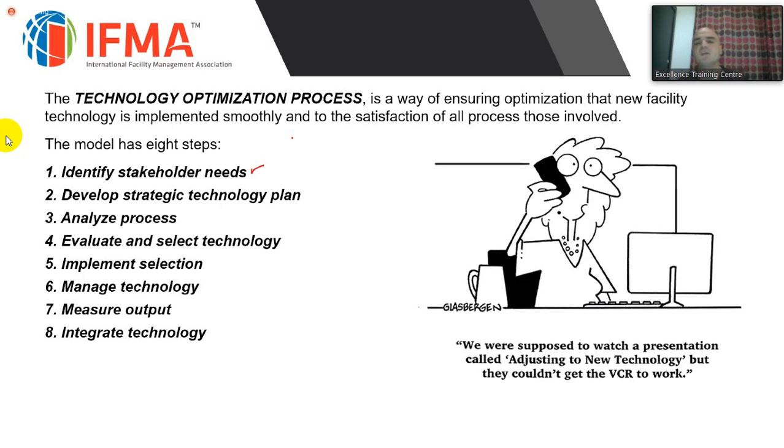So the process itself, we talked about process mapping. So I want to install a proper CFM system, or an ERP or an IWMS, I need to understand what is needed and how the process goes, what's the flow in this organization, who approves what, and so on.